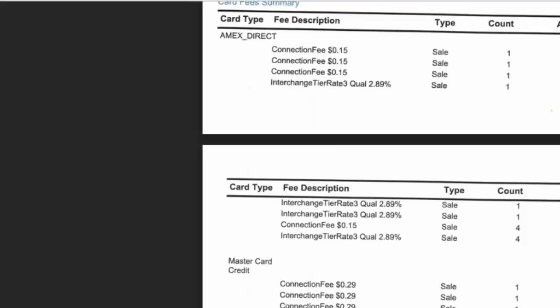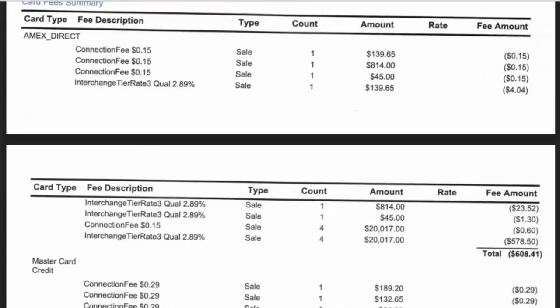But in this case, they have what they call a connection fee. Now, again, this is one of the things that makes QuickBooks statements a little bit more challenging to read, and that is the fact that they call it a connection fee, which is a transaction fee. It is exactly the same thing, a connection fee and a transaction fee, or what we call the authorization fee. That's all the same thing.